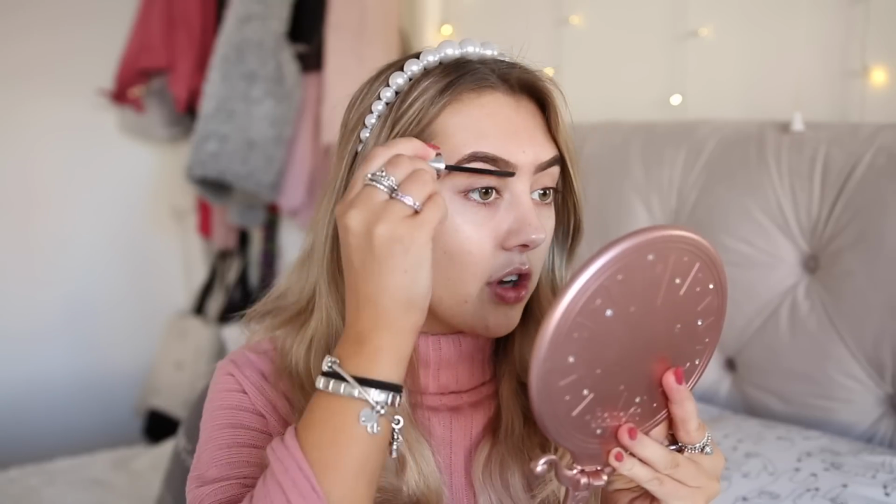I'm going to set my brows in place using the Benefit 24-hour brow setter. You guys know I use this literally all the time. And I'm just going to brush over that. I actually need a new one of these, so that is going on my Christmas list this year because, you know, if someone else can buy it for me, it saves me a bit of money, doesn't it?